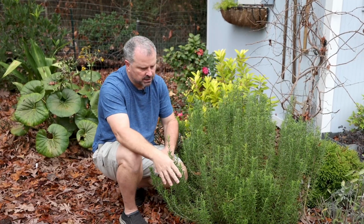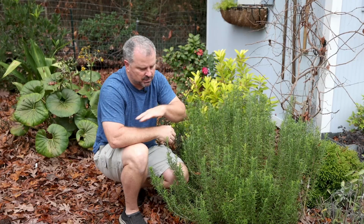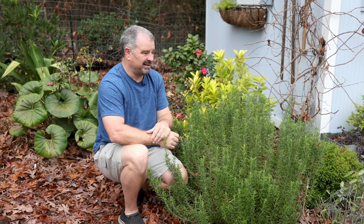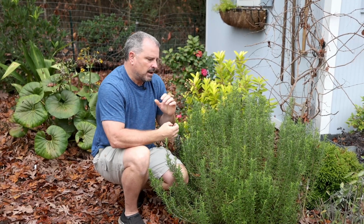I keep it mulched. There are leaves around it now that fell off a tree from behind me. I keep the weeds away from it. Again, I water it when it's abnormally dry, and that's kind of it. It's a really, really low maintenance plant.